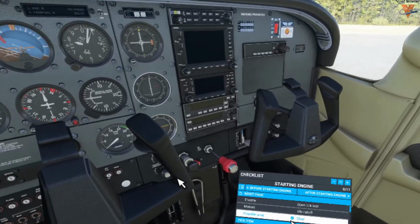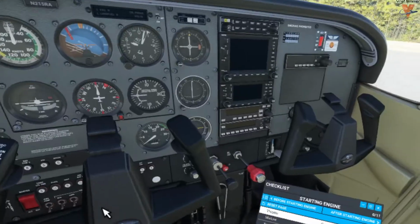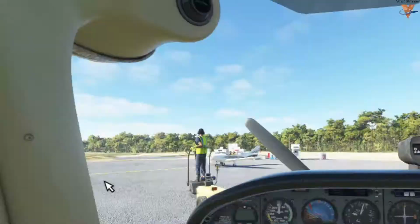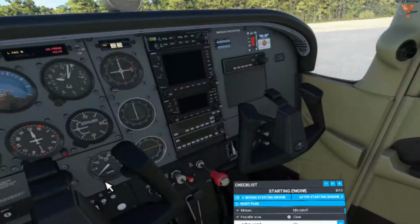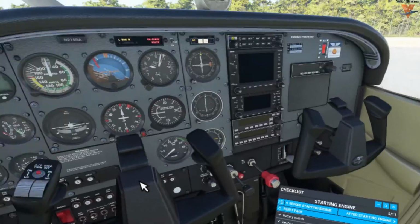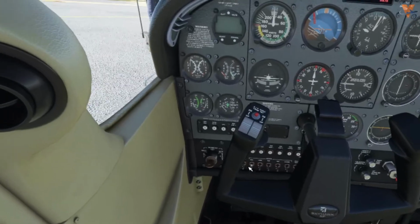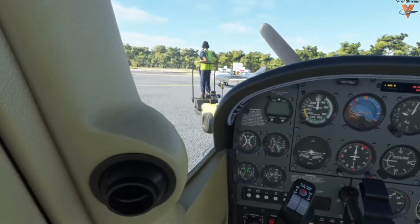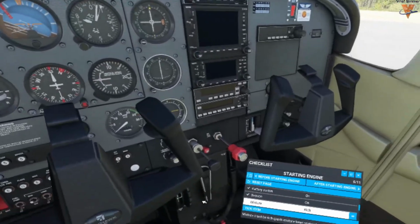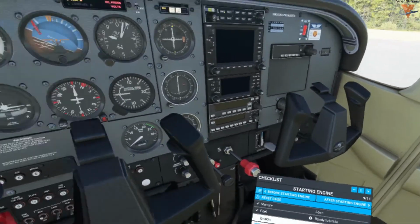open. Alright, for starting the engine, throttle, you need to open it 1/4 of an inch, mixture to idle cutoff, propeller area clear, clear prop, battery master on, beacon on, and mixture to rich. We'll turn the fuel pump on for 3 to 5 seconds. 1, 2, 3. There we go. Mixture back to idle, or lean, actually. Sorry. And feet on the brakes and ignition to start.